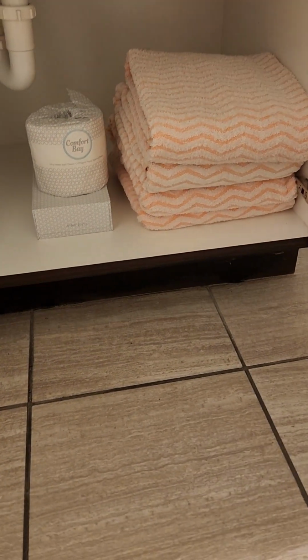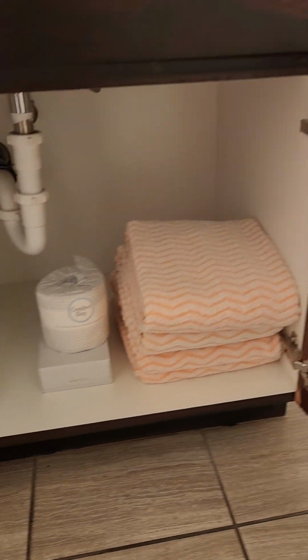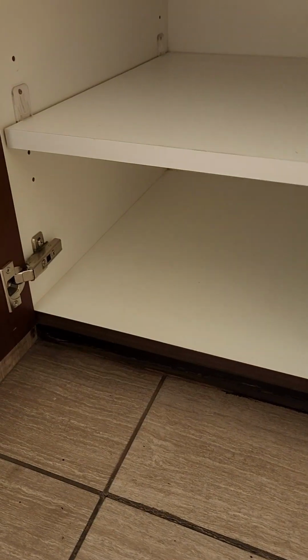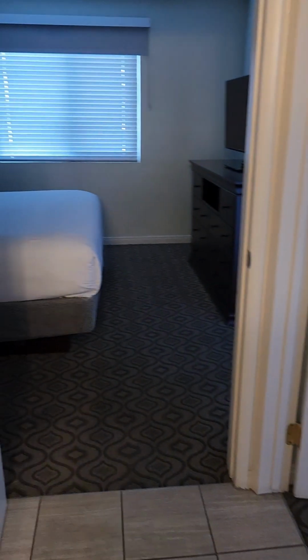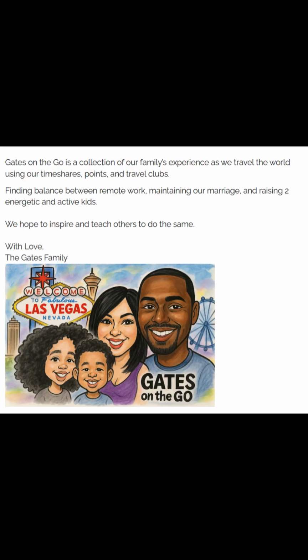The bathroom is well stocked. They provide the pool towels underneath the bathroom cabinet. Of course, you get the hair dryer. You get the starter laundry detergent to go with the washer and dryer. And there you have the Worldmark one bedroom at Spencer.